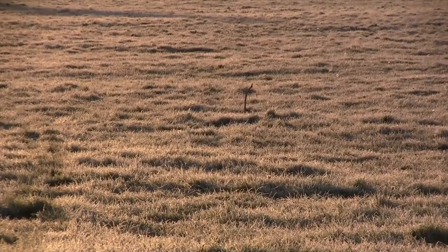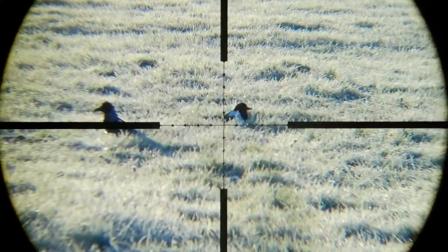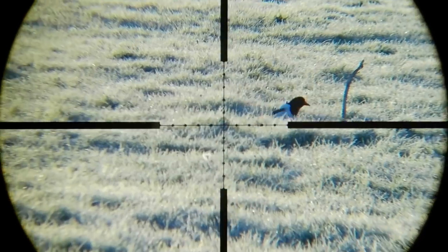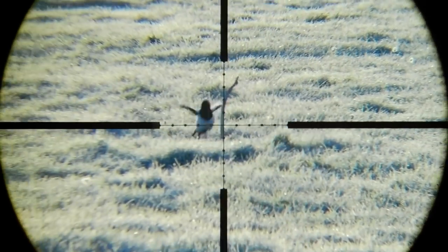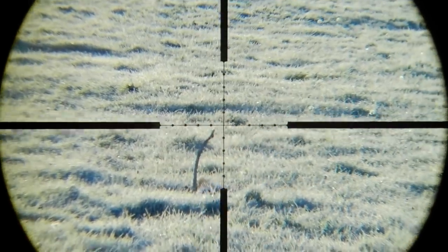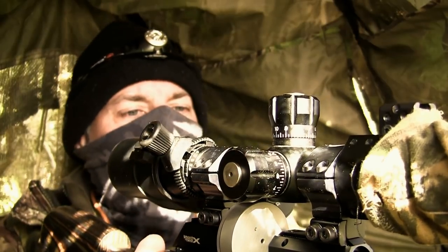Now, I'd used these slugs once before, at a lower speed last year, but at 900 feet per second, they definitely do have a pop to them when they hit home. Plus, they definitely knock out more feathers than a standard pellet.